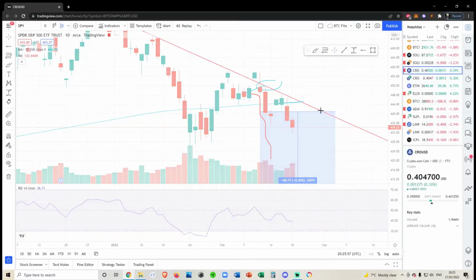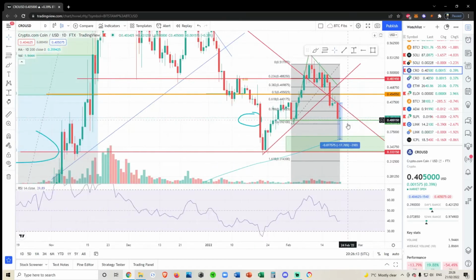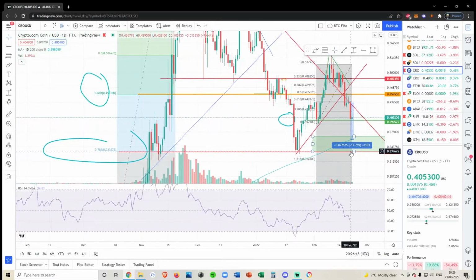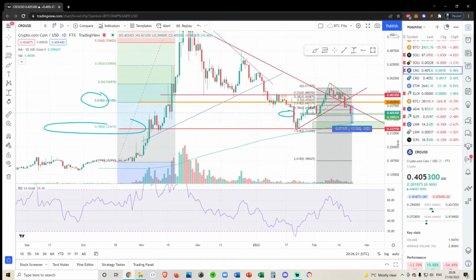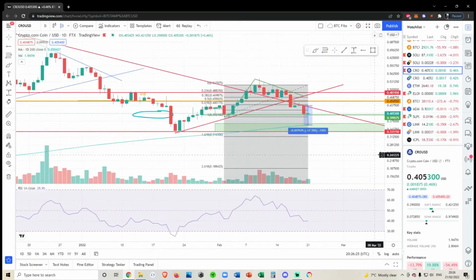So all in all, I am a fan of CRO in the long term. I do hold some CRO, as I do stake one of their cards. I personally feel like I have a good amount of CRO in my portfolio to justify not buying any more, but I wouldn't be adverse to it if we did come down to somewhere like this 786. Around about 33 cents is where I would be happy to accumulate some CRO, at which point I would need to see a strong bounce.